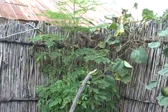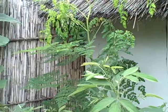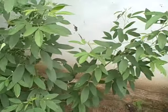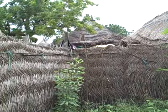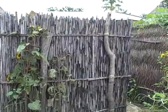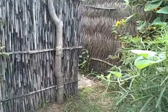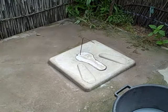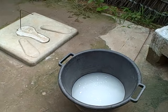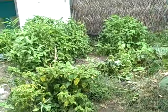These trees that look like this are moringa, and I've got several. There's some back here. This is a pigeon pea tree. There's some more moringa over there. Those two in the corner don't look that good, and the dying out sunflowers. This is my bathroom area where I take my baths, and do anything else you would do in a bathroom at home.